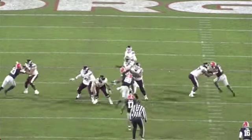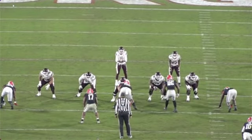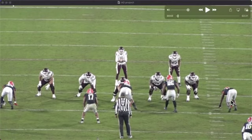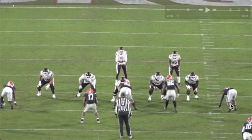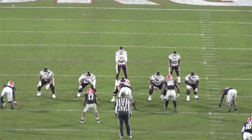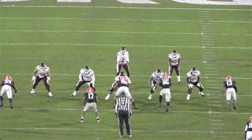So we'll play it back and run through it. He's off, as you can see here, not quite a 5 technique. He's in a wider alignment. Obviously, this tackle is paying attention. He's going to do a vertical set to compensate for the fact that Azeez Ojulari may be trying to win up that pass rushing arc with speed and bend.